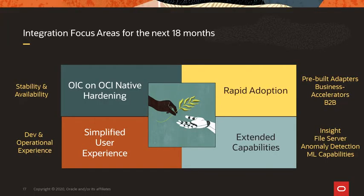The focus area for the next 18 months. Now, I know that we're supposedly talking about what's here, but I just wanted to show where we're focusing the engineering dollars. So OIC on OCI native hardening. Many of you may know that we are upgrading all of the OIC Gen 1 instances to Gen 2. And of course, this is a new platform for OIC, so we are hardening ourselves on this platform, and leveraging more and more OCI native functionality. Like I mentioned earlier, the new adapters for the streaming service on OCI, for example. So making sure this is extremely stable and highly available.